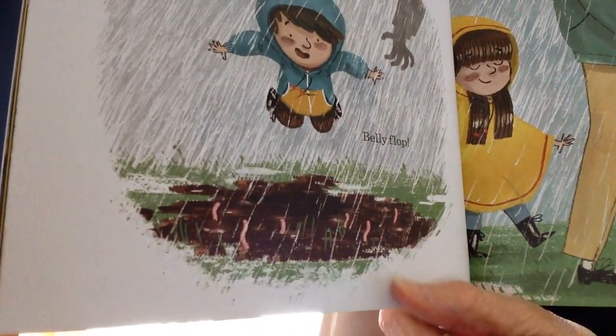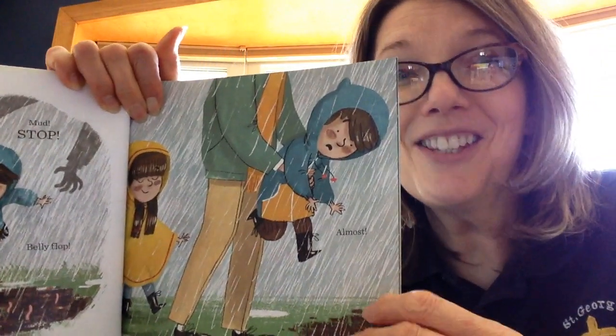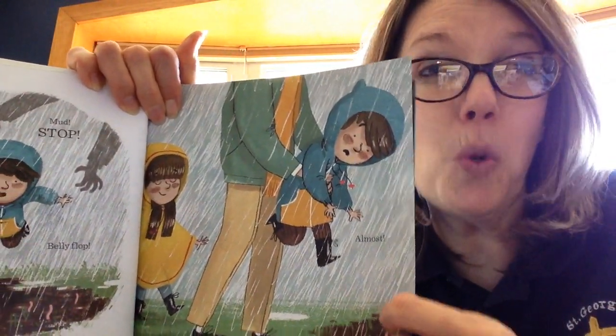Who's down in the mud? The worms. That's right. They like moist soil, don't they? They like when that soil, that dirt gets wet.